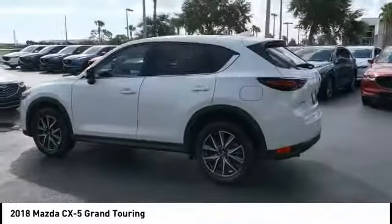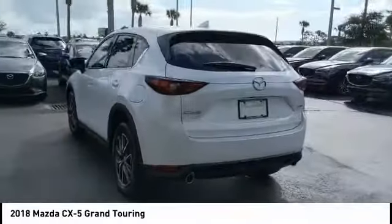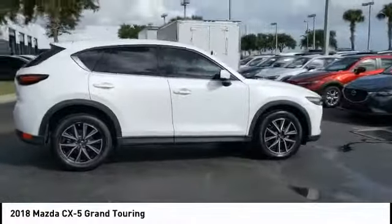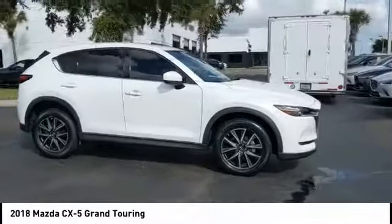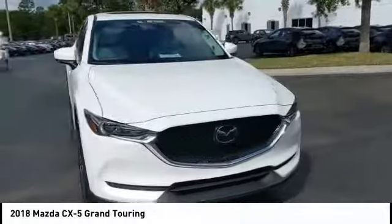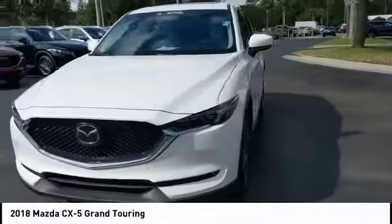You are going to love the 2018 CX-5. With its fuel-efficient engine, engaging driving experience, and daring styling, the Mazda CX-5 is a good choice for those seeking a sporty yet thrifty crossover SUV. This vehicle has less than 20,000 miles.